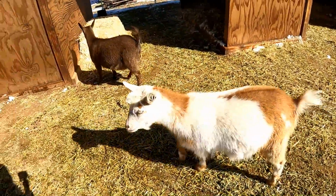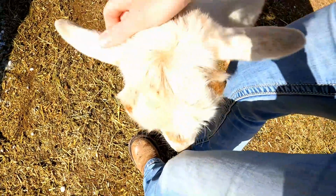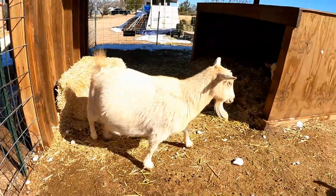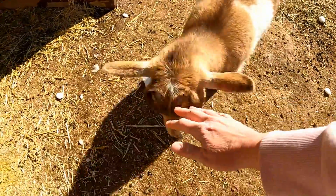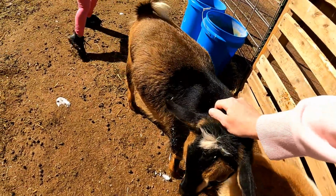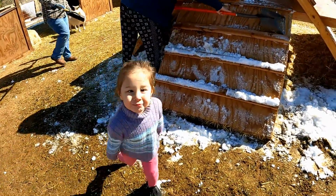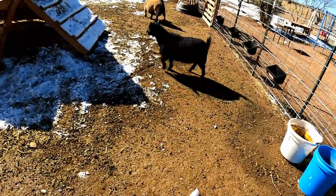What is going on, girls? Bessie, I know. We're gonna clean that snow off so you guys can get back up there, okay? Good girl. Elsa, what are you doing, girl? That is a wide load. Oh, little Ruger. It's all right, Busy. Hi, Wildy. Scraping all the snow off, Iris. Lodi, it's all right, girl.